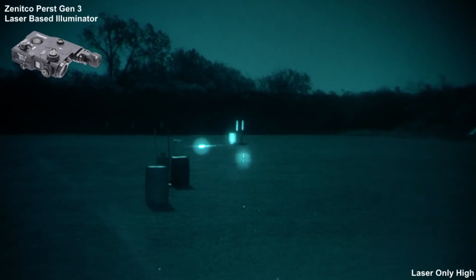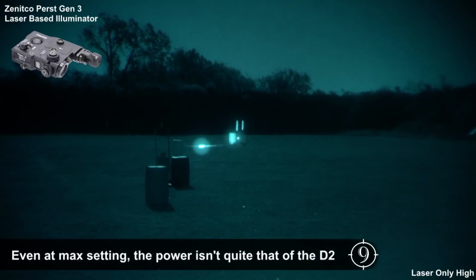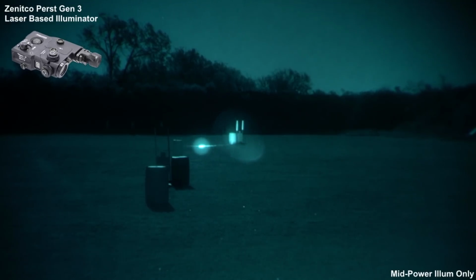I will add that if you're feeling a bit underwhelmed by this particular illuminator, especially compared to, say, the D2 or the MAWL, we did have it, again, set at a mid-level setting. If anything, that's a user error-based issue. I want to be clear that it could theoretically go brighter if you feel like it needed an extra little bit of juice to be able to ID something at this range.